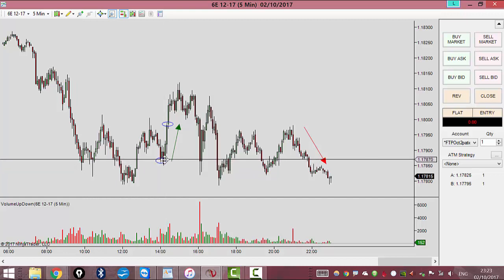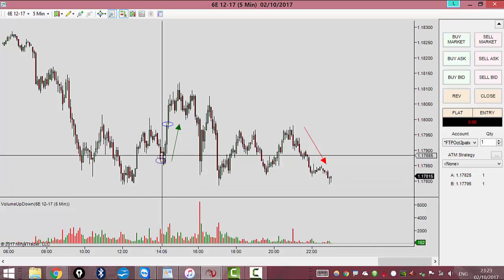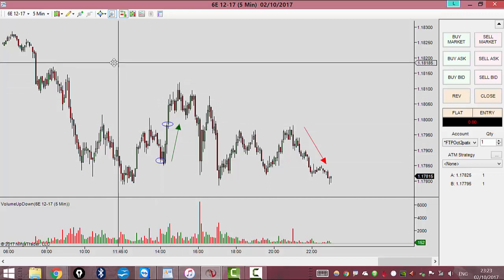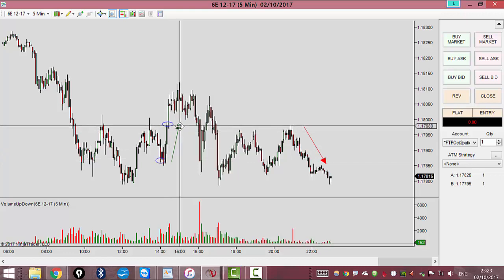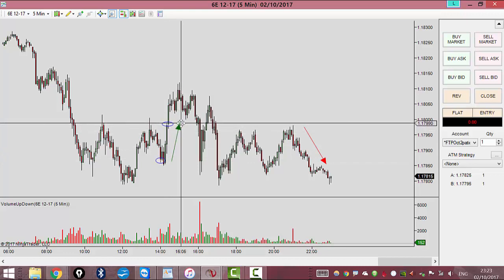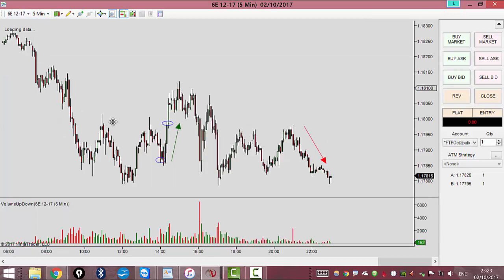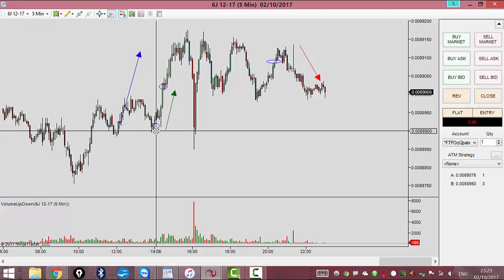So we got in here, having said that, the stop was, I believe, under here, and then we moved it up when it confirmed that it was likely to go in our direction, and took it off here. So the morning was good, 86.5 to 99, so that's 12.5 ticks on 6E and 11 ticks on 6J for a good morning or afternoon. That was early afternoon session.